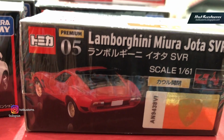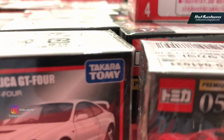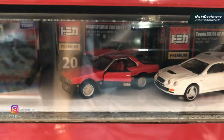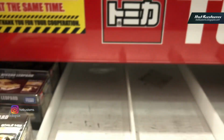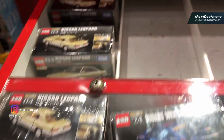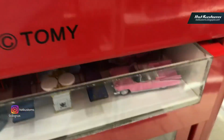Tomica Premium, fear not, they will keep printing and printing. The rare one is actually the event model, which is maybe a one-time run. But for the others, I believe they will keep printing for consecutive couples of years. These are priced at $1090 in Singapore dollars. You see it's gone, the Subaru STI, empty. But the Leopard is still a lot. The rest are still a lot of them there.